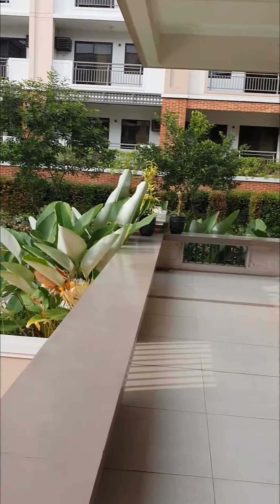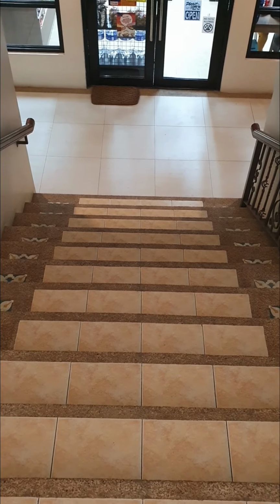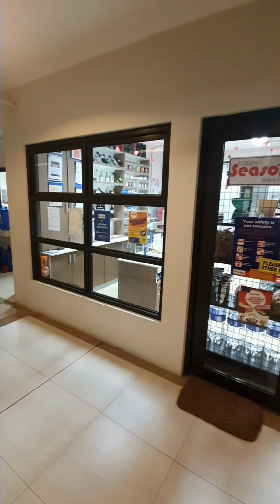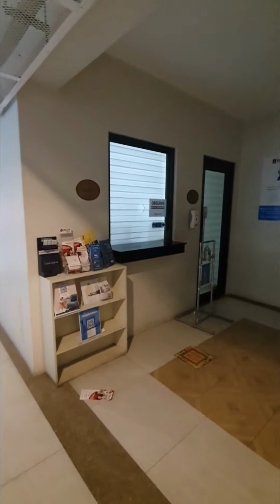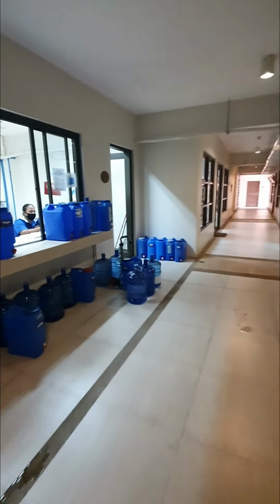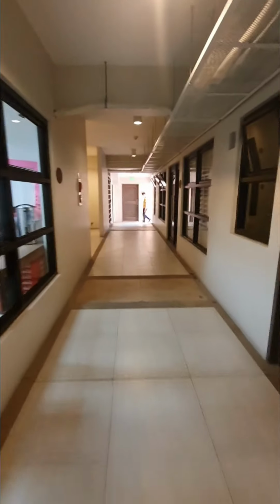Okay. Now let's go down and check. So when you get down, there's the convenience store. There's the water station, where you get free water, and then there's your admin office. It's closed because it's past 4 o'clock, and then we have a laundry station on this side. This is on the basement of the clubhouse.